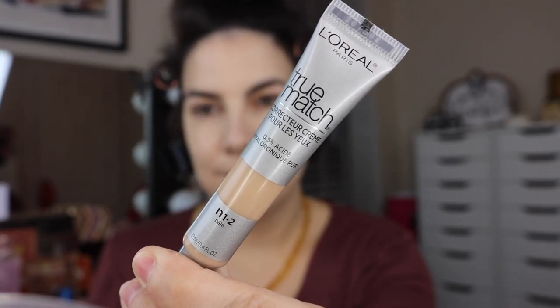I have it in the shade N1-2 Fair. It says it contains 0.5% pure hyaluronic acid. This is a very interesting texture. It's extremely thin. You squeeze some out on your finger and, I mean, I would almost call it watery, or it seems like a thicker textured concealer that has been watered down, okay? When you squeeze it onto your finger, you get a little bead of product there, but once you start smoothing it out, it is just incredibly thin.